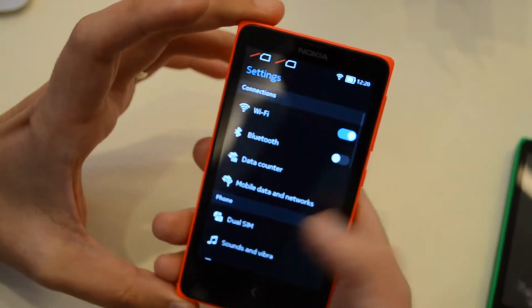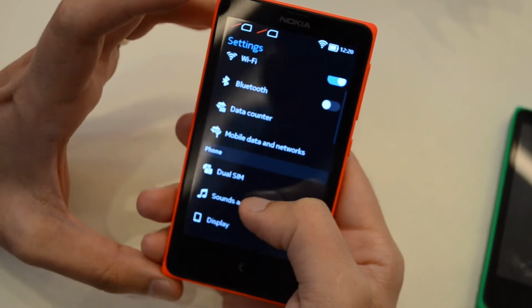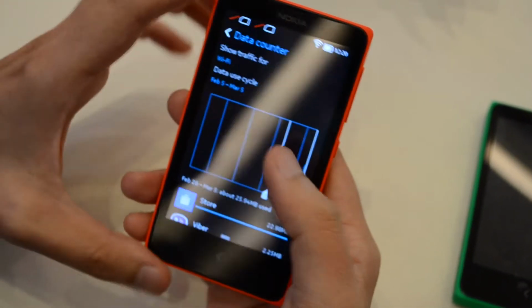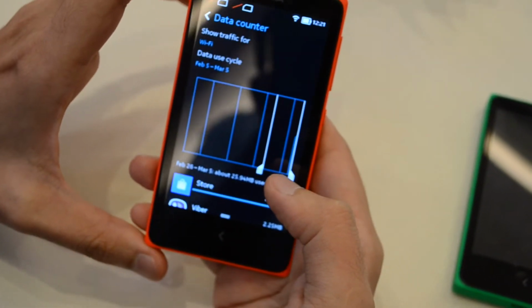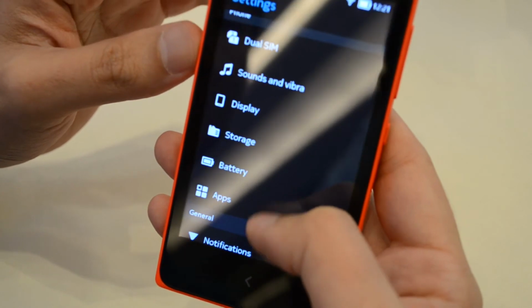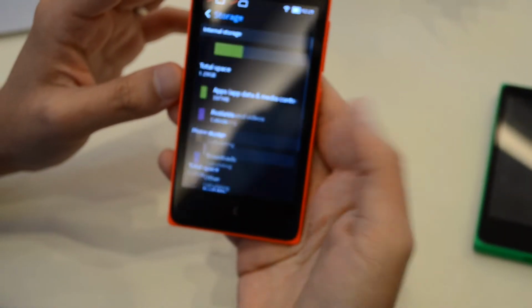Going back to the settings, it's quite the same as Android's menu layout. You have Wi-Fi on top, Bluetooth, followed by data counter, which is on Android 4.0 and above. Since there is no menu button, Asha and the Nokia X platform use this tab right here, which you can drag up and dive into the advanced settings. Going back is like pressing that button once. Going down further, you have dual SIM features, sounds and vibration, all the typical settings you would find on Android, including storage.